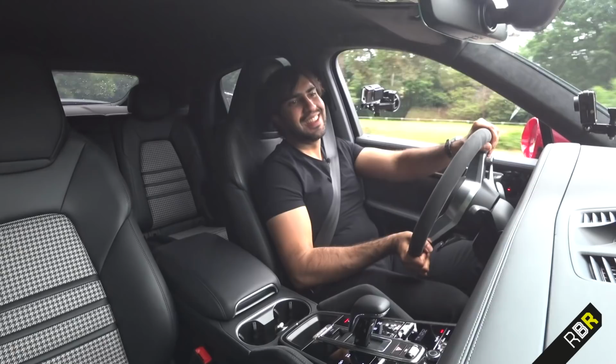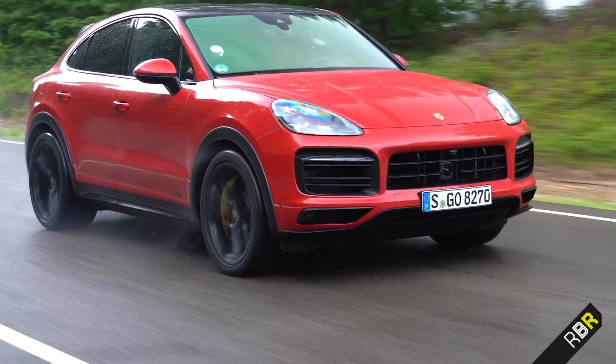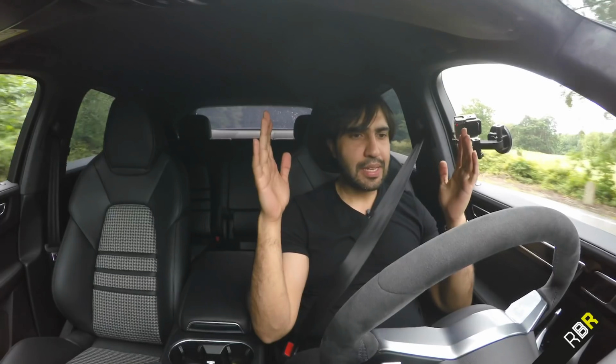Oh, that was good. Now, of course, what undeniably helps is having the carbon ceramics. You've got less weight, you've got a more keen turn in as well. And of course, the stopping power is magnificent.